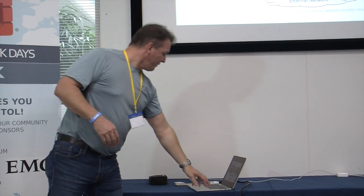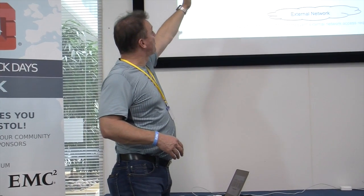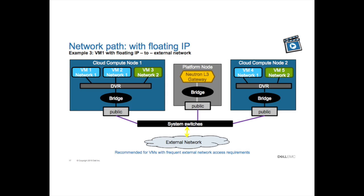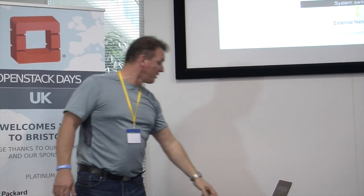Okay. If you are going to the external network, VM1 through DVR, bridge, public, system switches, external network. Directly out. We are not on the platform node. Once again, an extremely direct way, single traffic. In this case, just imagine, before you were going from this node to the platform node and from the platform node out, you actually reduced the network traffic now by 66% in this case. So a huge difference in the load altogether.